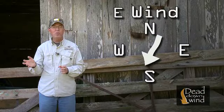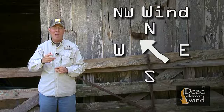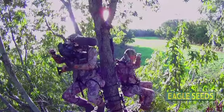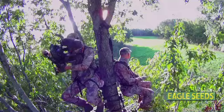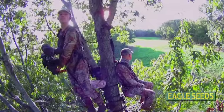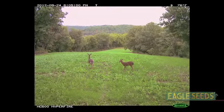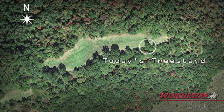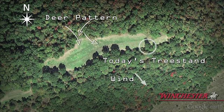As that front moved through and the winds changed, Brian and I had an opportunity to go back to North Boone. We got in the stand quiet and fairly early, and we're feeling really good about this hunt. Based on the Reconyx pictures and the previous evening, I really assumed the deer were going to come out to the left of our stand.